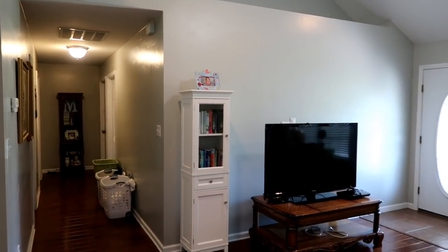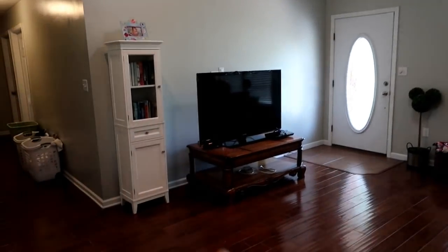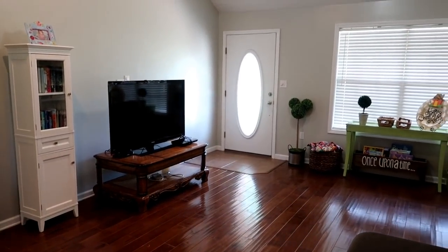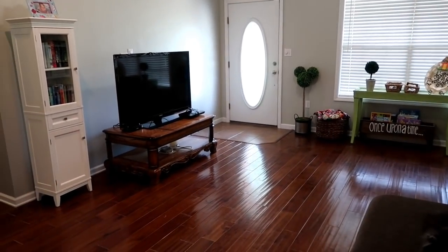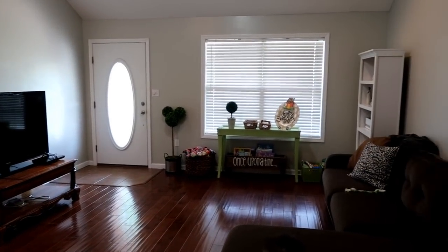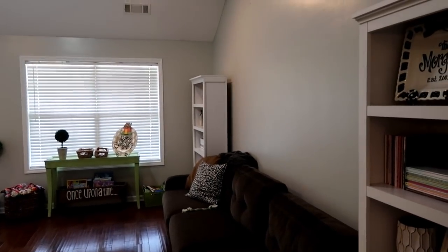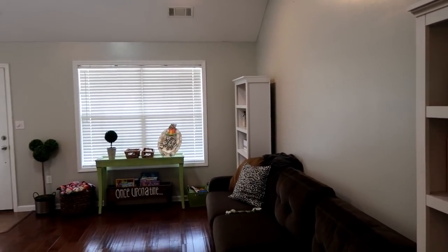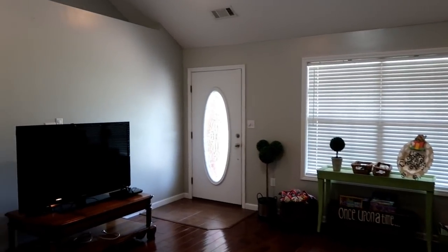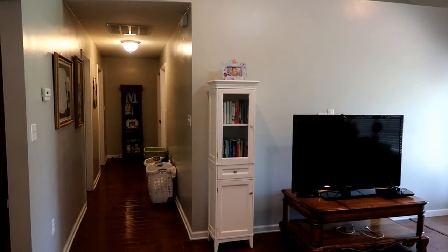And this is the after. I think it looks so much better. Remember, the coffee table there is going to not be there forever. Probably will be there until at least fall or winter when we get something new, but it looks so much brighter. It looks really bright and clean to me. And I don't think this living room has been dusted this much since we moved into this house.